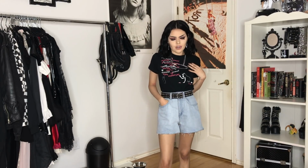But yeah, I love this little shirt. I'm a sucker for graphic tees, they're one of my favorite things because I can just easily throw something on. They're so easy to style and very versatile. You can style them with dresses, skirts, shorts, pants, whatever. So I'm in love with this graphic tee. So cute. I hope you guys enjoyed this video.